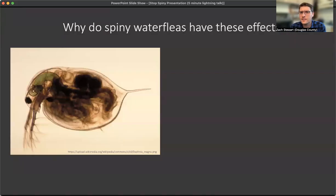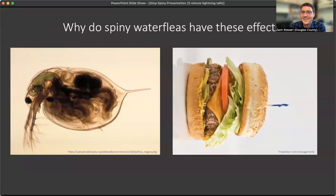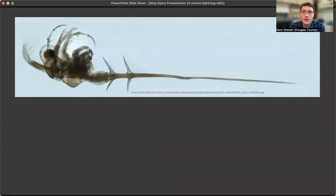Why do spiny water fleas have these effects on a lake? Well, to answer that question, I have to introduce you to our native zooplankton. This is a Daphnia species. You can see it's round and soft, and it has this relatively modest sized tail spine. And I like to imagine that in the eyes of a hungry walleye, who do eat zooplankton during their first year of life, a Daphnia might look something like this, a juicy meal with a small spine that can probably be dealt with. Now compare that to the invasive spiny water flea.